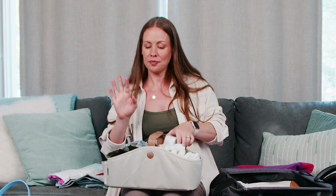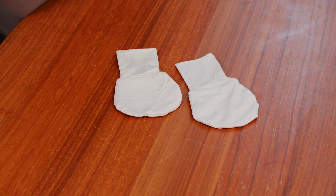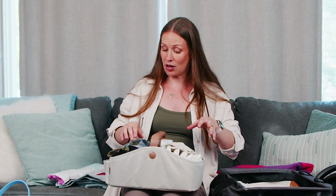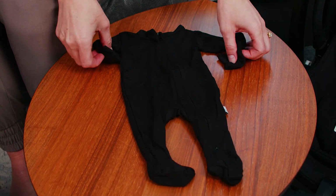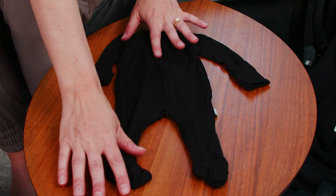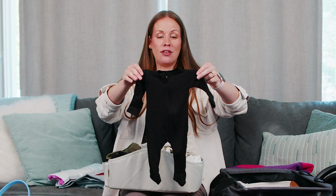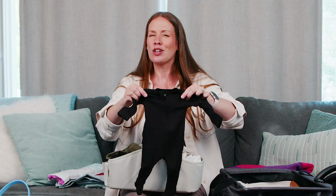Now, baby's outfits, we've got our little scratch mitts. Need I say more after that whole conversation we just had on long nails? Then I've got baby's first outfit, the going home outfit. This is a Pip and Fee bamboo footed sleeper. So I love the bamboo material. It's nice and stretchy. It's also the perfect fit.